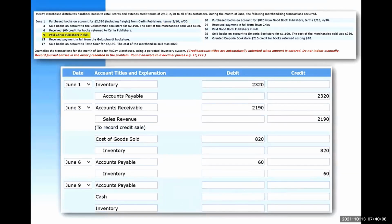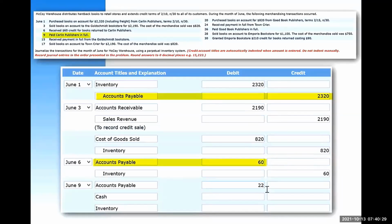Now let's look at the amounts. We can see that originally we recorded accounts payable at $2,320 on June 1st. Then on June 6th, we debited accounts payable related to that supplier. So the balance in accounts payable now would be $2,320 minus $60, which is $2,260.